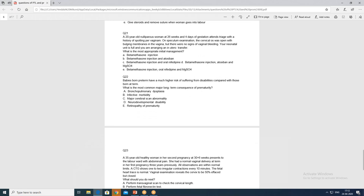Now, a 20-year-old at 26 weeks, 4 days. She attends triage with a history of spotting. On speculum examination, the cervix is open with bulging membranes. No vaginal bleeding. The neonatal unit is full and you are arranging transfer. What is the most appropriate management?